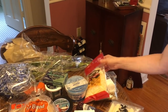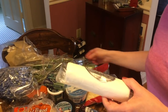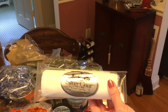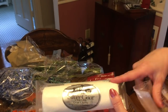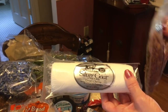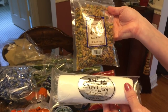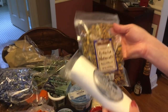I'm getting my CSA box this week, and one of the things I know that's going to be in there is beets. We really like a roasted beet and fried goat cheese salad. It also has pistachio nuts in it. You basically take your goat cheese, cut it in slices, and then you put some panko on and fry it ever so slightly in a pan. So we'll have that this week. And you serve it over a salad with an orange vinaigrette. So I'm really looking forward to that.